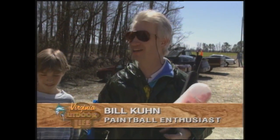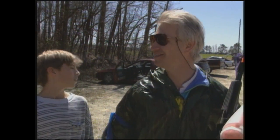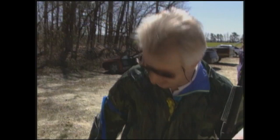I think it's really neat. I really do. They take a lot of safety precautions and stuff like that. But to get out here and play like this, I had no idea it was going to be this intense. So I see you got one right in the old breastplate. I got it right there. Yeah, seriously. But no, it's really pretty cool.